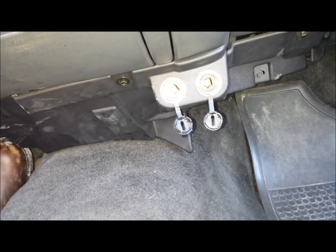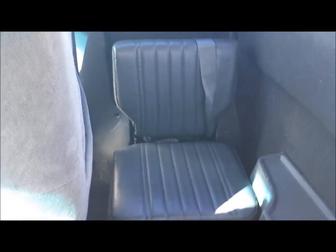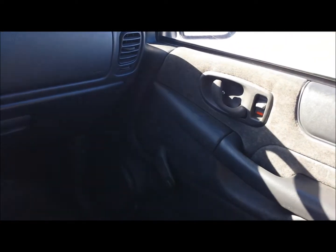Got the two ports there for power. Got the flip up console. The console works well, but you can see the plastic on the underside is broken there. And there's your little third seat in the back. It's got manual windows and locks. Some people don't like that. I like it because you don't have to worry about any motors failing and it not working, and it also makes the truck lighter.